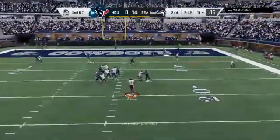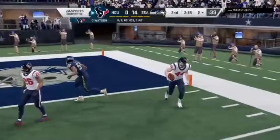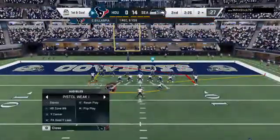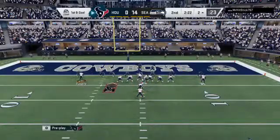Throwing again on second down. Watson, and it's caught. 9 yards on the play there, and it'll set them up first and goal. First and goal, and they got to be thinking a chance to get right back into this football game.